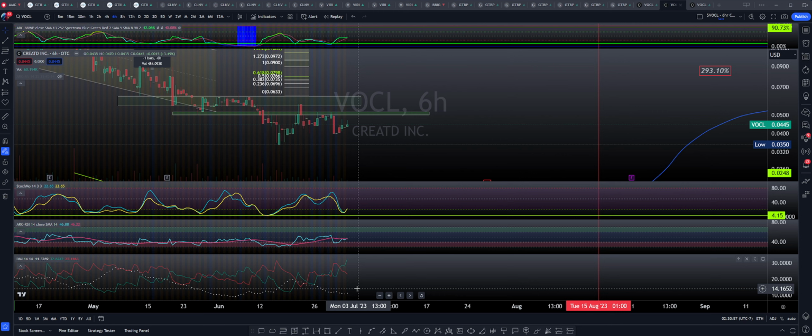We need to actually cascade through time frames, right? So 30 to the hourly, bi-hourly to the 4-hour, 6-hour, 6-hour into the 8-hour, 12-hour, and daily into the 3 and 5. So 3 and 5 days. Right, so that's usually how I tend to look at momentum, team. So everything's looking good. We're just waiting for this absolute breakout here, right?